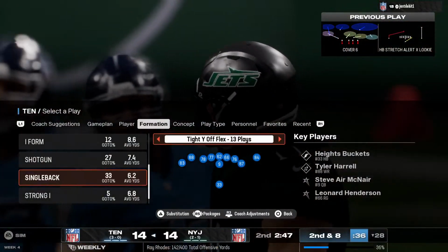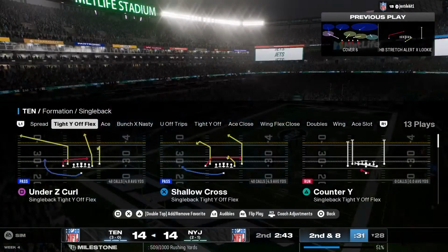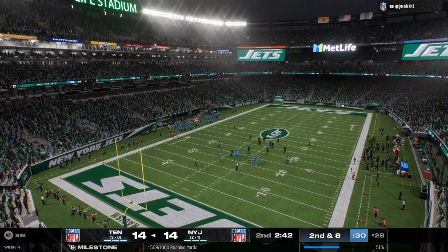Hey, we know running the ball in the NFL is hard, and that play is pretty indicative of it. Here's the key, though. At the end of the game, those types of plays got to be in the minority, and the majority have got to do some damage.